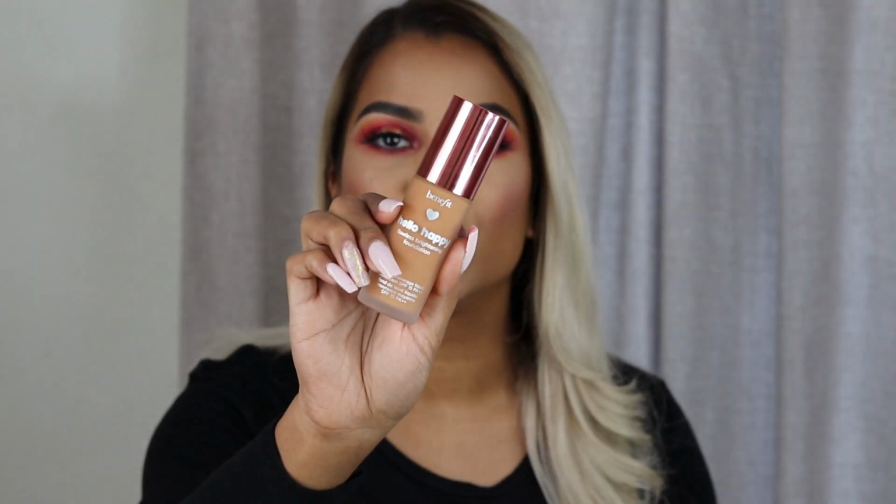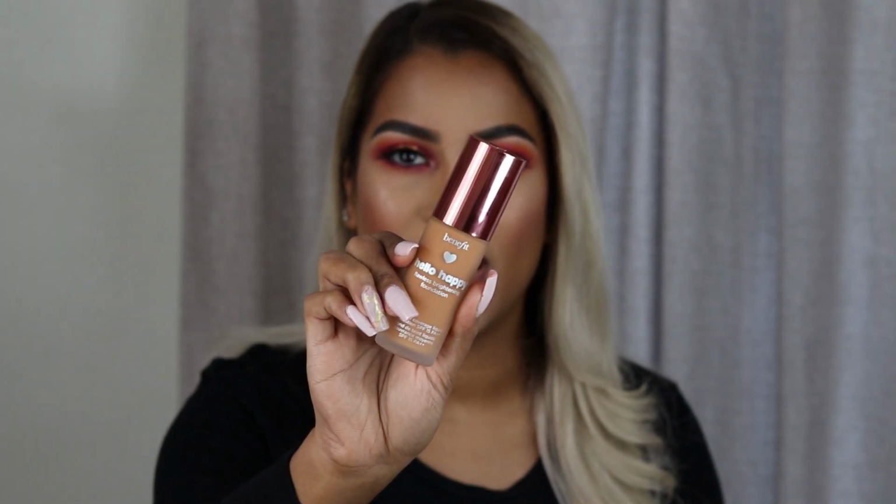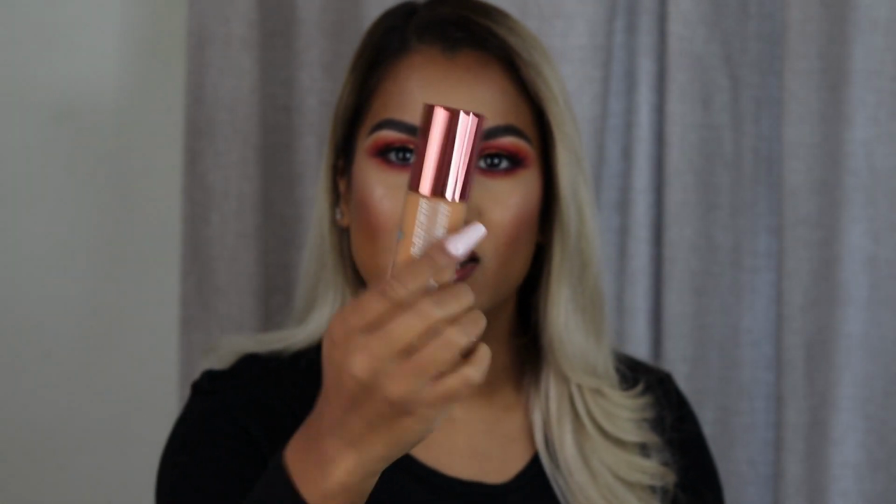Now, this is such a good foundation. This is in the shade 8. And again, this is like a skincare type of foundation. It has hyaluronic acid in it, flower extracts, all that good stuff. And my skin loves this foundation. I love this foundation. If you guys haven't watched my review, I'll leave it up in the cards so you guys can go ahead and watch.